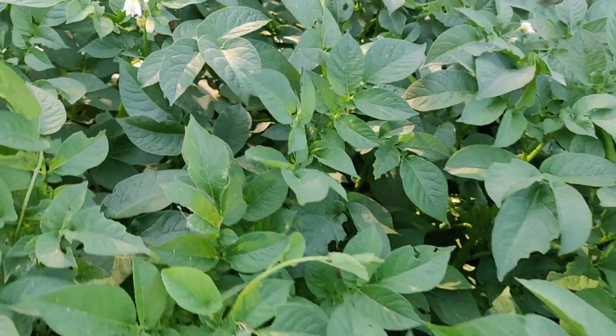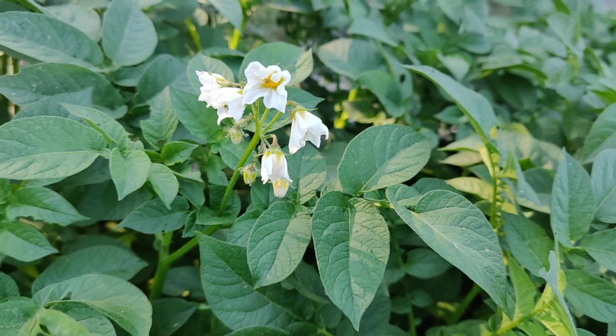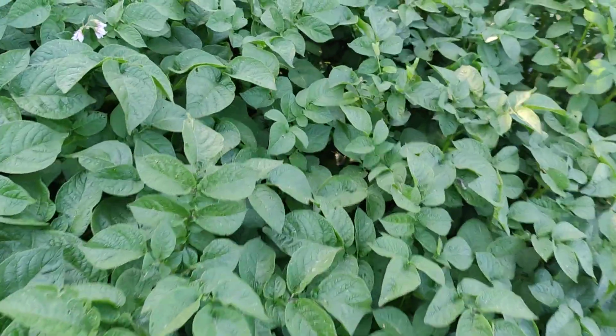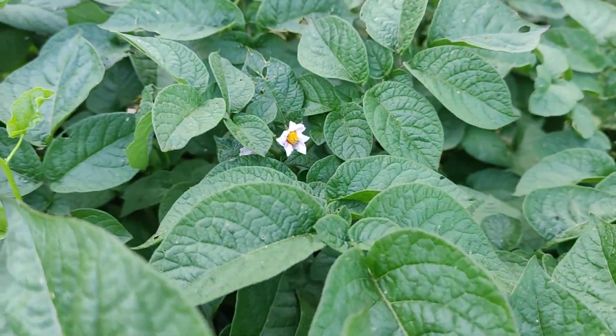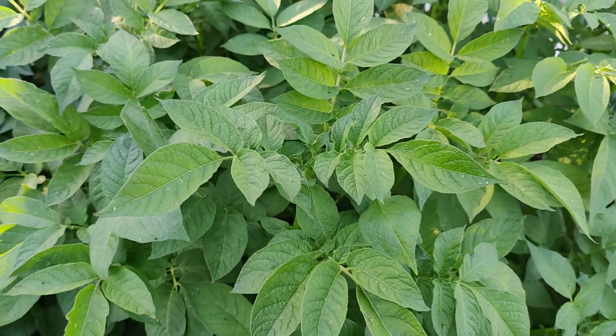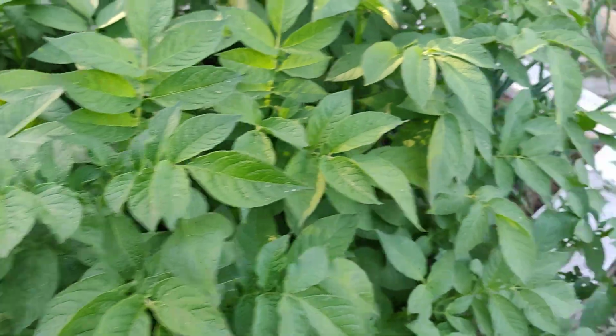Funny, the different varieties have different blooms. These are the russets, and these are the purple here. These are the red Norlands, and the Yukon Golds haven't really tall, but they haven't blossomed yet.